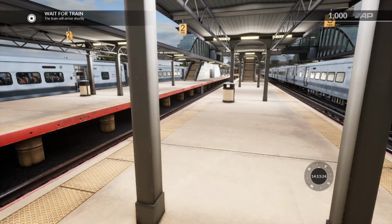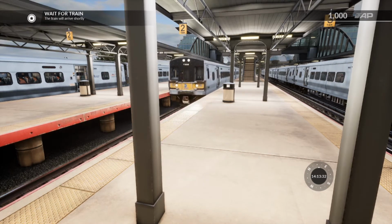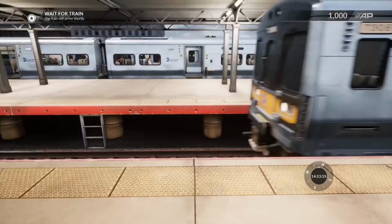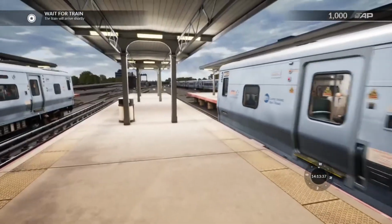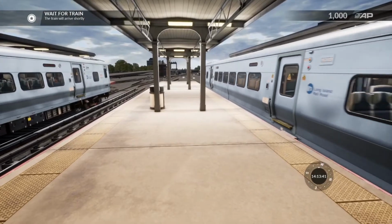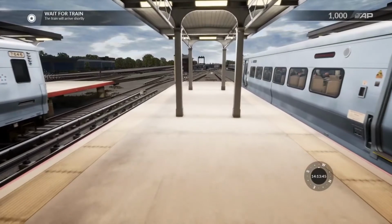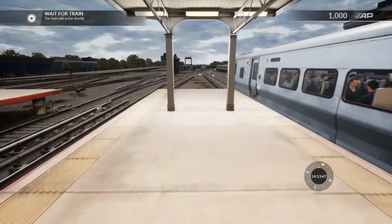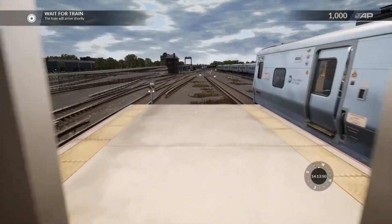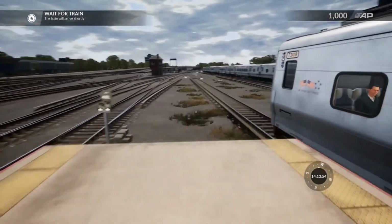Here comes the train. I've never simulated waiting for a train before. Okay. Nice for it to tell me to wait in the right spot. So I've actually got to go through the passenger compartment to get into the cab. Wait for the passengers to get off first because that's polite.